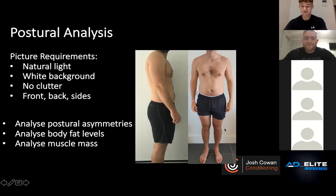The thing that stood out for me was his knees. You can see that the knees drop inside the midline of the body straight away, and that's called knee valgus, and that's usually a bad indicator for internal rotation of the hip, because their external rotation is quite poor.